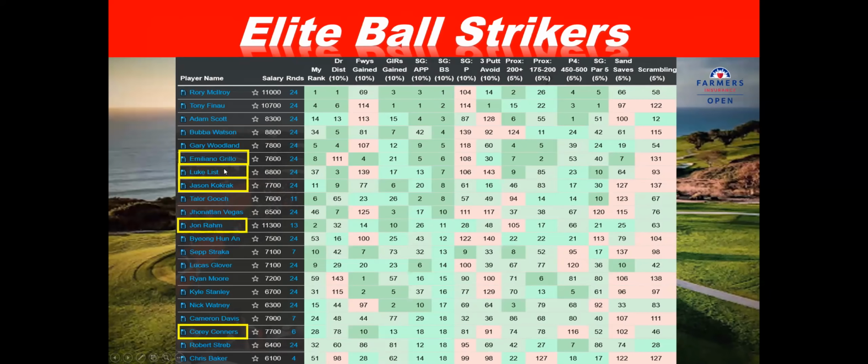I always think of him, and I mentioned this in previous shows, a lot like Si Woo Kim, who's always been an elite ball striker from tee to green. Getting there, just typically around the greens and the putting is what can typically kill Luke. But he's had some success at these kind of courses, and we'll look into that. Kind of already mentioned all these guys. Of course, you can look at, there's other guys. I like Bubba. I think Gary's interesting. That's why I'm showing you all these, so you can also make your own views on what you see.